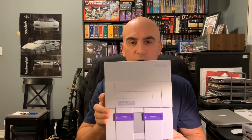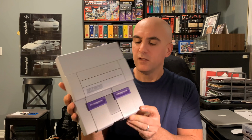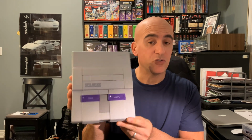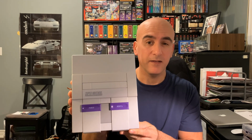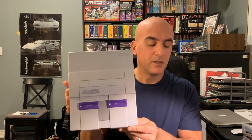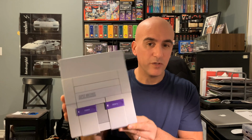And I'm really excited to talk about our topic today, and that's going to revolve around this right here. A console that I never owned as a kid when it came out. And this, in fact, is actually the first Super Nintendo that I ever bought. And that was only up until... I think I got this within the last couple of years.